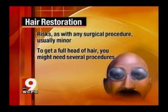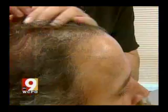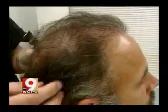To get a full head of hair, you might need several procedures like Jack. And fees range anywhere from $4,000 to $8,000 per session. These will grow forever. He's never going to lose these. We won't get to see Jack's new head of hair for about 6 months, until it grows out. But Jack's seen the before and after pictures of other patients like this one, and he's optimistic about his own future. He's already seen some growth, and he doesn't mind posing for pictures anymore. And I'm not wearing a hat, so I'm just tickled to death.